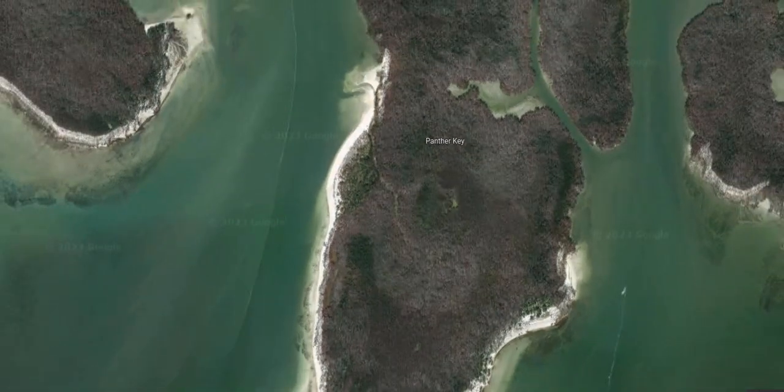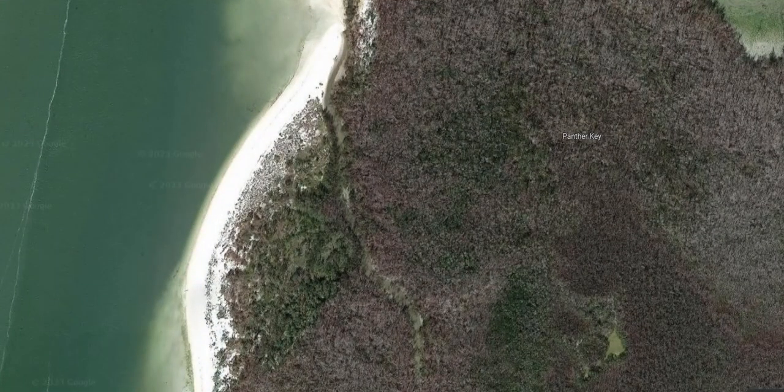You can anchor all along there. The prime locations are right in here, and if you've been paying attention, you probably already know why. Look at that dark green water coming all the way up there. That's a nice steep drop off there, which is mostly good.